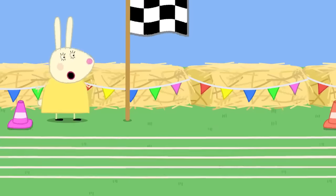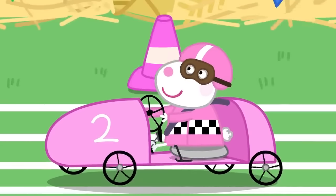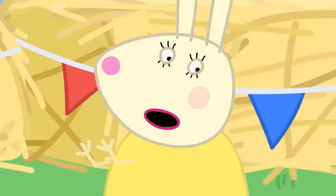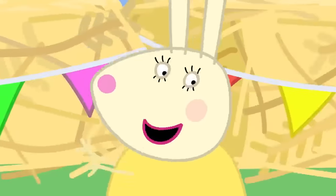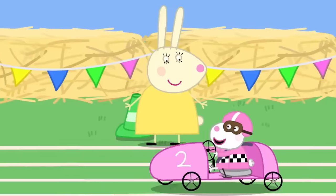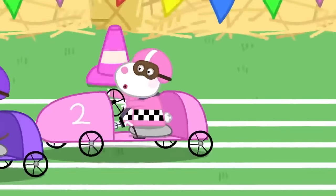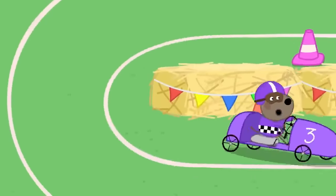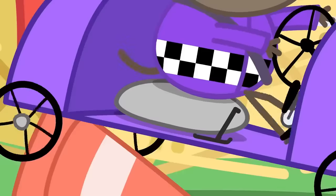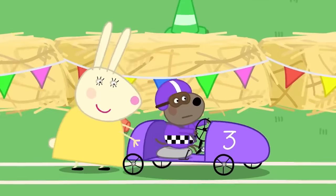The go-kart race has begun. This is fun! But Susie Sheep is pedalling backwards. Try pedalling forward, Susie! Forward? Oh! Woohoo! Danny Dog is pedalling very quickly. Remember to use the brake, Danny!